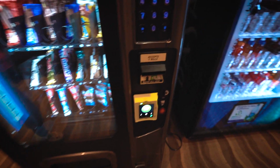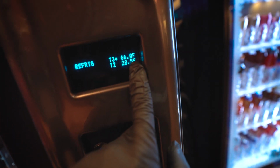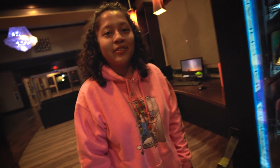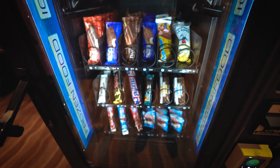Alright guys, so we do have some good news. The machine is actually cooling again. Check this out. So the temperature right now is at 66 degrees. Whenever we got here, it was at 95. Dang. Literally almost 100 degrees. That's quick. So we're gonna wait like 30 minutes and then we're gonna take everything out and throw it away.